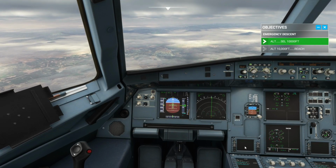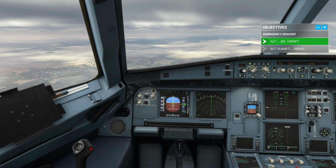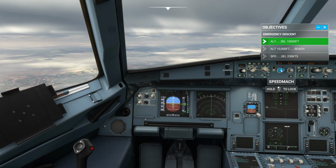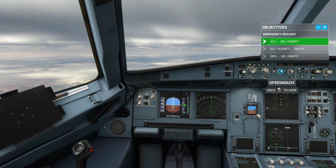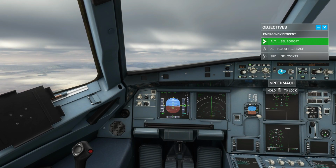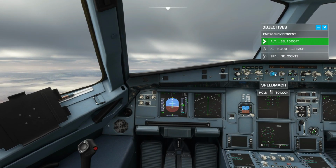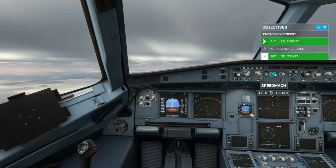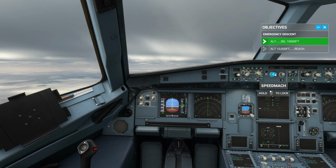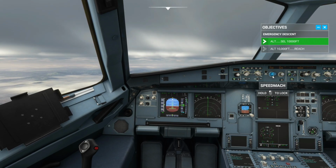Alright, we're reaching 12,000 feet. Set speed 250. Alright, we have to be at 250 below 10,000 feet. We let the speed come back as we don't want to stress the aeroplane. We don't yet know the full extent of the damage.